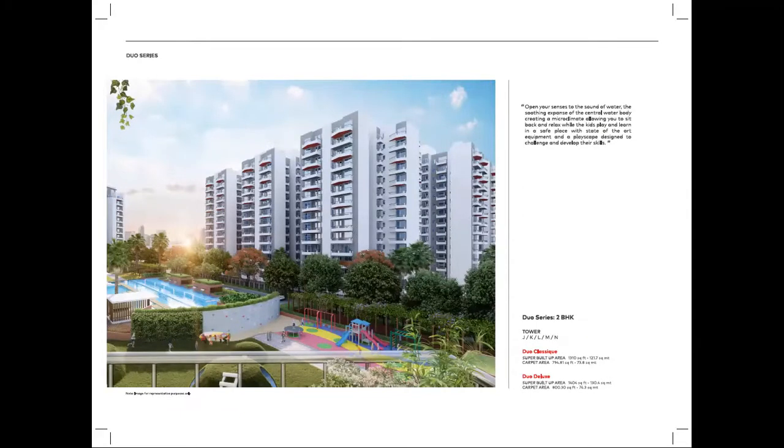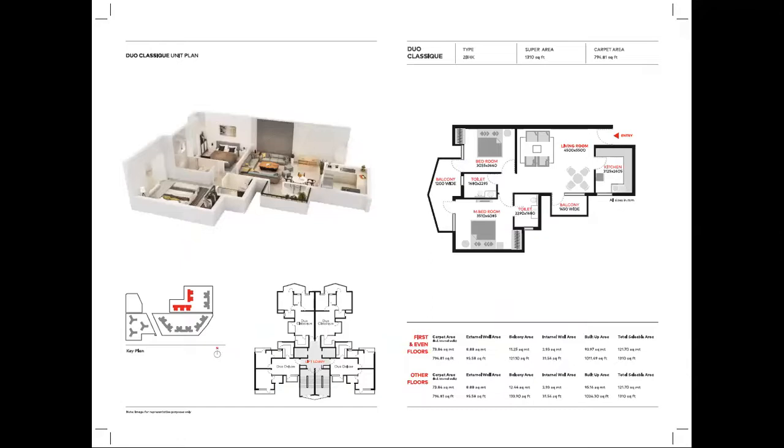Next. This is a configuration of the 2 bedroom apartment. So the size is 1310, which we have already discussed. This is the layout with living, dining, and the 2 bedrooms, and with the 3 balconies here.